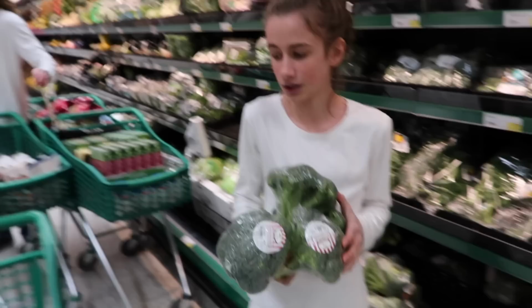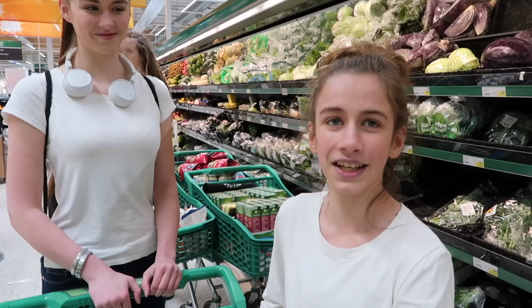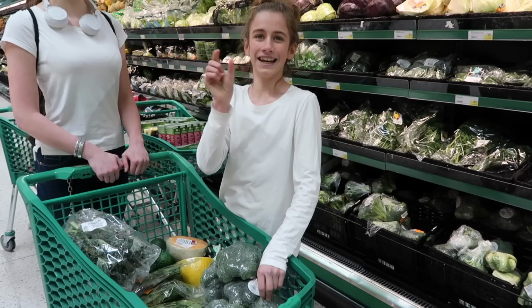There is something that the children do fight over. Would you like to explain? One's eating the broccoli and then they take it out of the other person's mouth and put it in their own, and then the next one takes it out of their mouth and puts it in their own mouth. Broccoli's like gold at our house.